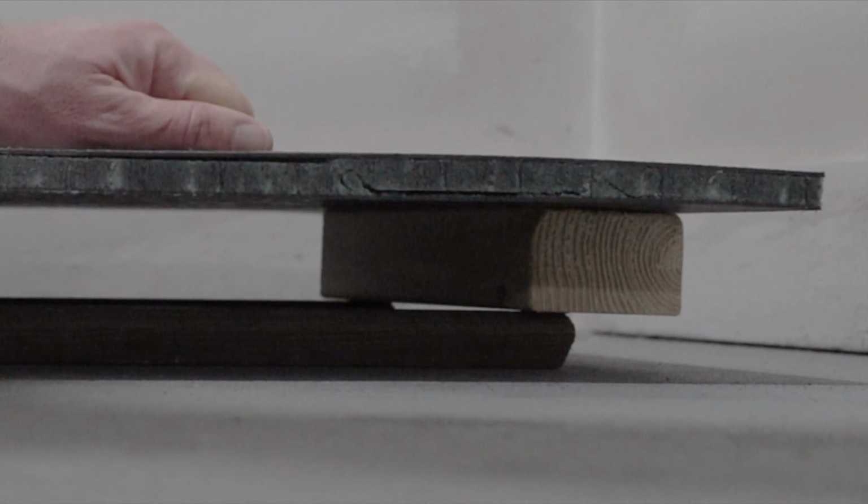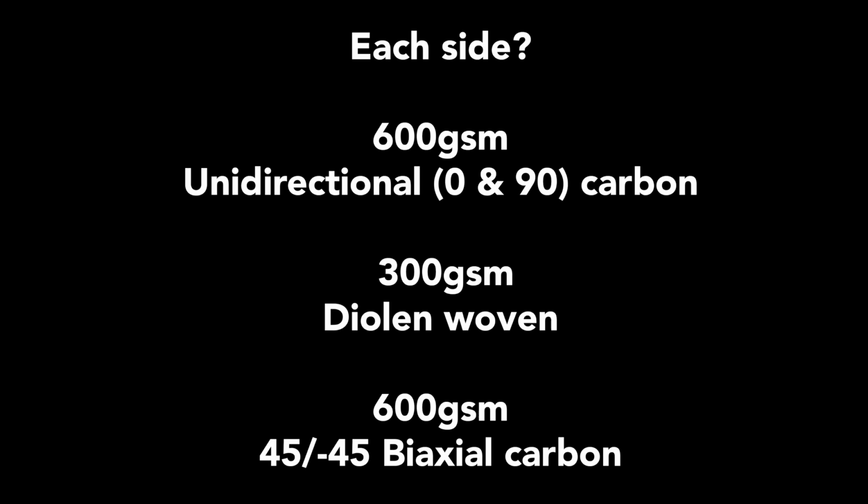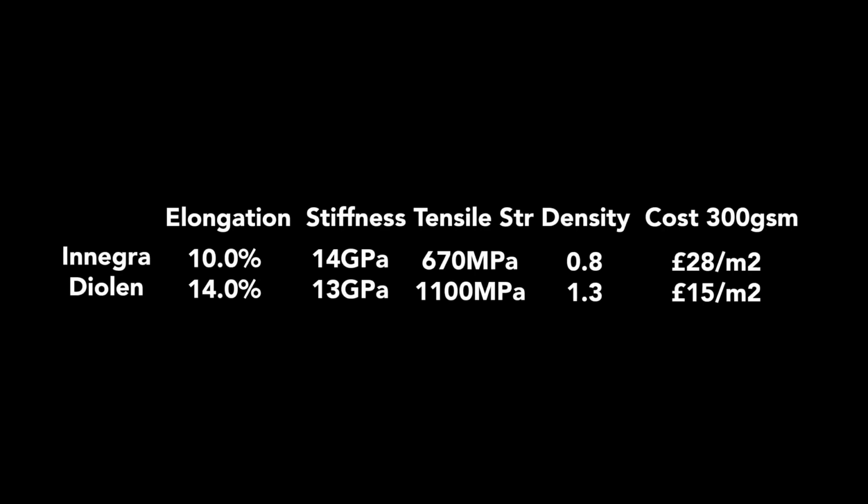The solution is fairly straightforward. I must link top and bottom plies through the core, probably with carbon fibre strips due to its interlaminar and tensile strength, the two key characteristics we need for that job. Also making both sides thicker, and making a decision about whether the toughening layer will be Innegra or Diolen. I could increase the quantity of material by 40% and still have a lightweight shell.